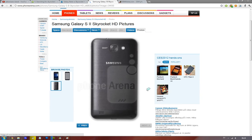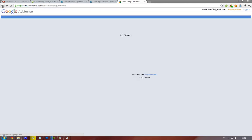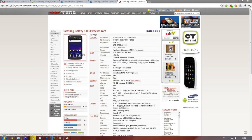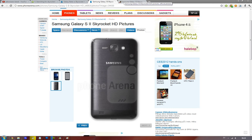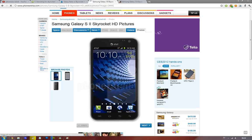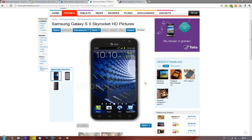I also think they've changed a little bit on the back. If you take a quick look here, this is the back of the Skyrocket HD version. And if we take a quick look at the Galaxy S2 Skyrocket, you can see they have a slight change on the back. On the front, I don't think you will see a big change, because they kind of look the same, but you get a ton more pixels on this one.